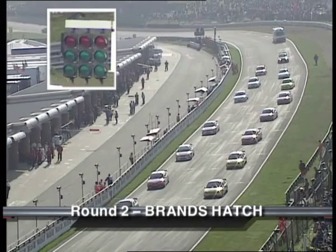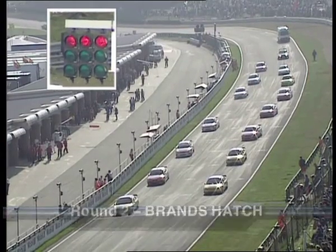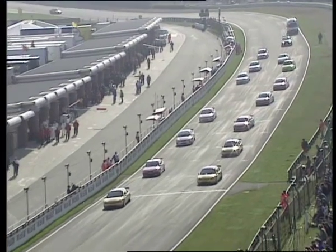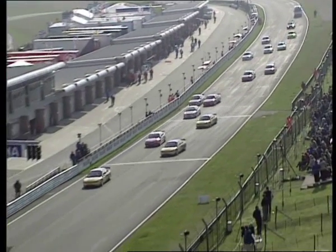Lights on the left-hand side of the screen when they go red, as they have now. The revs will rise, as indeed will mine. Ready for a start, green, and they're away. Menu on the left pulling away well. Rydell doesn't look too bad either.